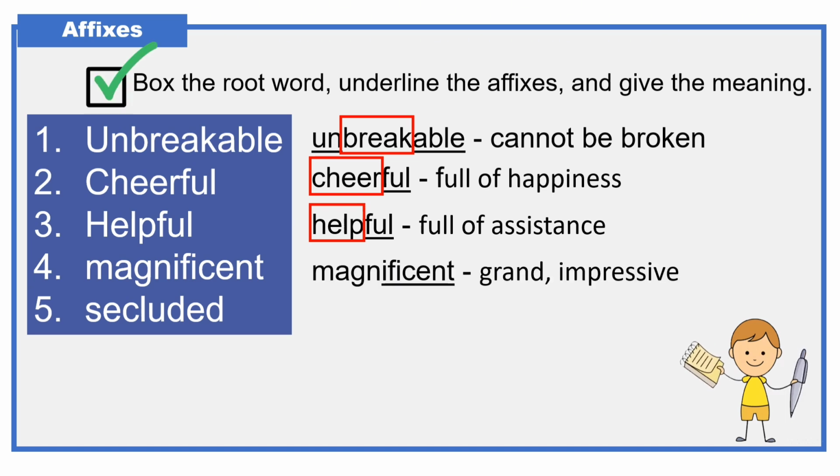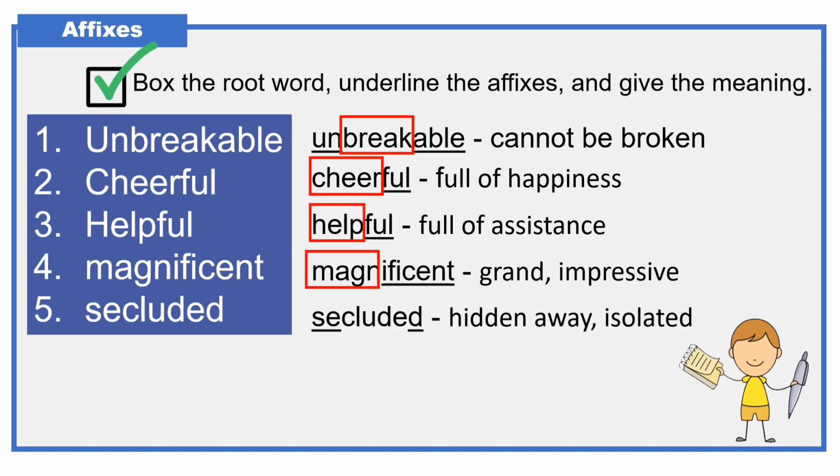Magnificent, the root word is magn, which means great. And then the suffix is ificent. It means of high quality. Thus the meaning grand and impressive. The next word is secluded. You have there the prefix se meaning aside plus clude, which is actually the root word, which means to shut. So if you're going to put them together, secluded means hidden away or isolated.